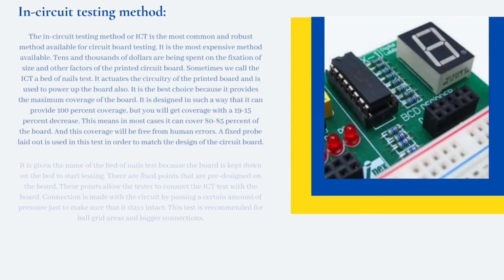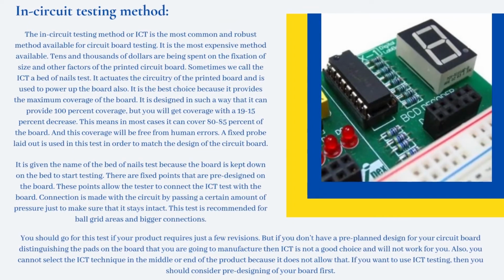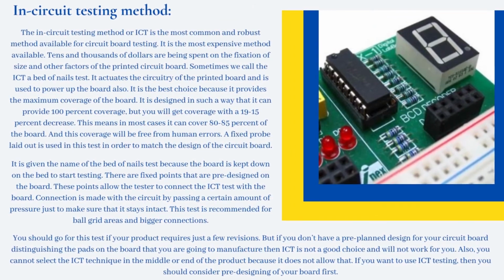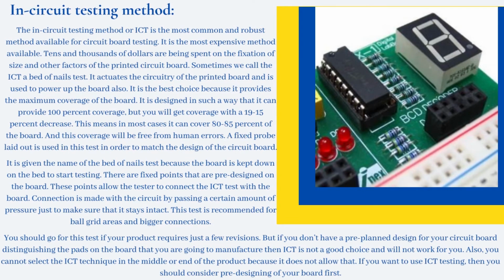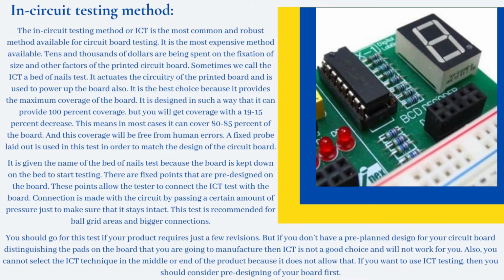In-circuit testing method. The in-circuit testing method or ICT is the most common and robust method available for circuit board testing. It is the most expensive method available. Tens of thousands of dollars are being spent on the fixation of size and other factors of the printed circuit board. Sometimes we call the ICT a bed of nails test.